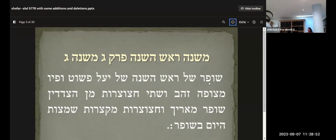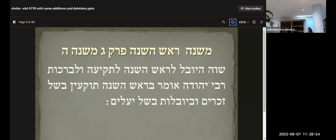Getting back to the idea, the very next Mishnah says, "Shaveh hayovel l'Rosh Hashanah l'tkiyah u'l'brachot." We'll get to that, the connection between Rosh Hashanah and Yovel that I mentioned before. Rabbi Yehuda says, "B'Rosh Hashanah tokin b'shel zecharim u'v'yovel b'shel ya'alim." So Rabbi Yehuda makes a break. He says on Rosh Hashanah we blow with the zachar. The zachar is a term used for the ram because it's the male sheep. So the zachar is what we use on Rosh Hashanah, and on the Yovel, they would use the ya'alim.